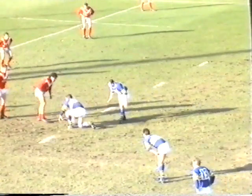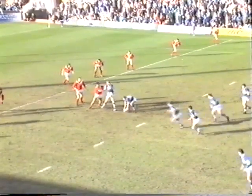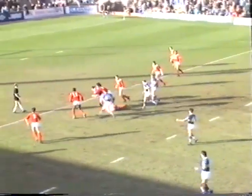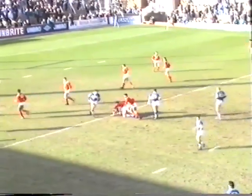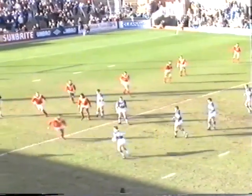Dixon must be a candidate for the summer tour to New Zealand and Papua New Guinea. Gary Divorty, who's probably another candidate too. Slipped a little bit out of the Great Britain picture recently, Divorty, but a very talented footballer. Waddell, the last tackle. Let's see what tactics Leeds have tucked up the sleeves.